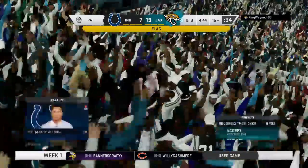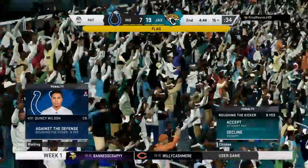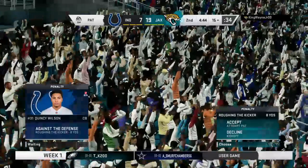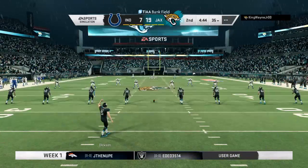And the kick here no good, but a penalty flag is down. Looks like he got run into. So they elect to decline it. And why not? Just go ahead and let the play stand, and they'll take that.